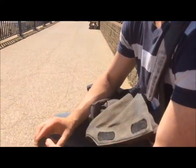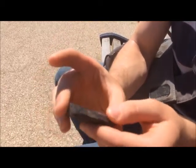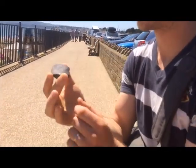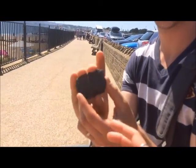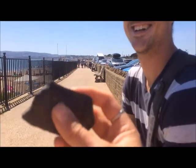Brilliant day. So yeah, we've just come off the beach now. As you can see, there's a lot more tourists. People come up and ask you what you're looking for, what you're trying to do. It kind of gets annoying. Anyway, just before we came off, I found this, and looking at the shape of it, it looks quite nice, intact. It looks like it's probably part of a dinosaur, maybe an iguanodon rib. I'm not 100% sure, but it's definitely a dinosaur rib. So it's a really nice piece. And it's mine.